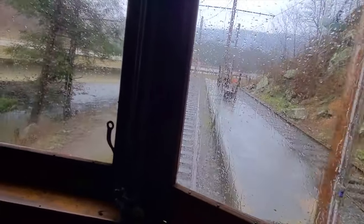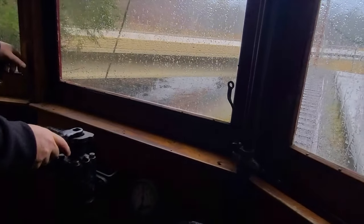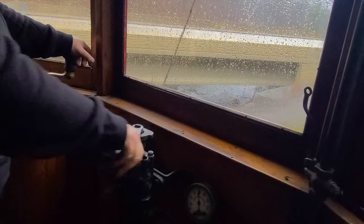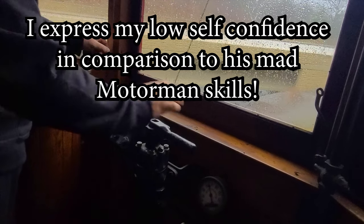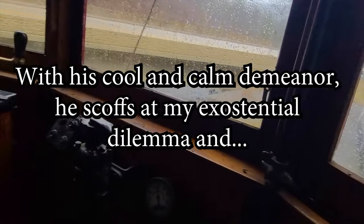So what was the purpose? These are straight brake. These are not self-lapping. So you have to be quick. Just to add more air and go back to lap. So we have reached the line.